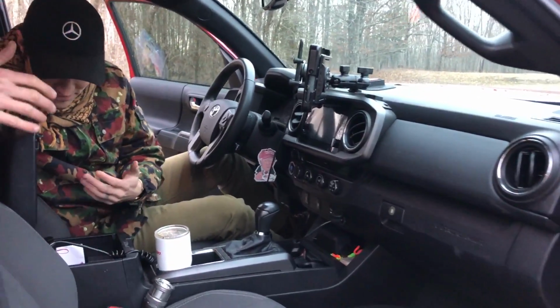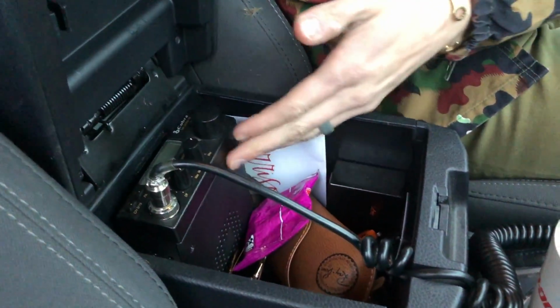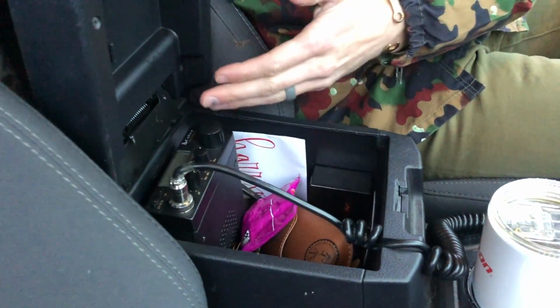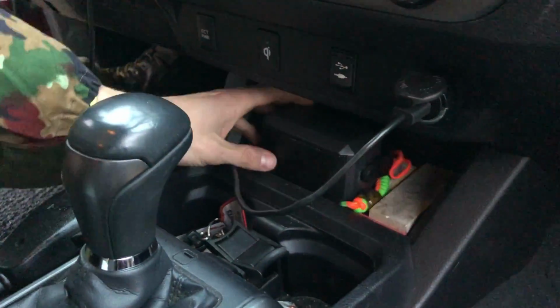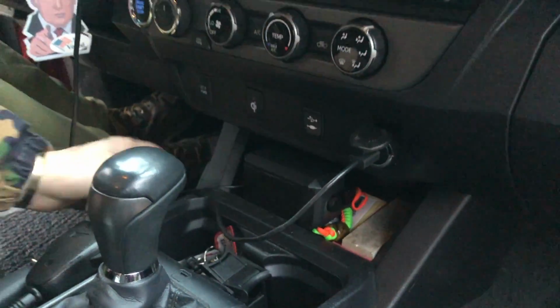So my probably fanciest feature is where I've mounted the CB radio. It's just a piece of sticky Velcro holding it in. And you have a speaker too, yeah? I have a speaker, yes. The speaker is mounted through here as well.